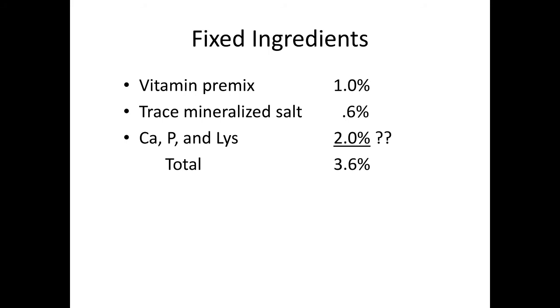So before we do that, let's just reserve that space in the diet. And like I said, usually no more than 2% I set aside as space in the diet for balancing those micro ingredients at the end. So we're going to set aside 2% space for balancing calcium, phosphorus, and lysine. So that's a total of 3.6% of the space in our diet allotted to the fixed ingredients.